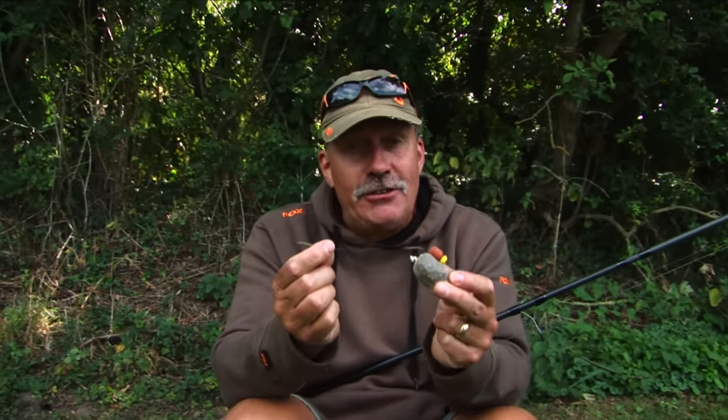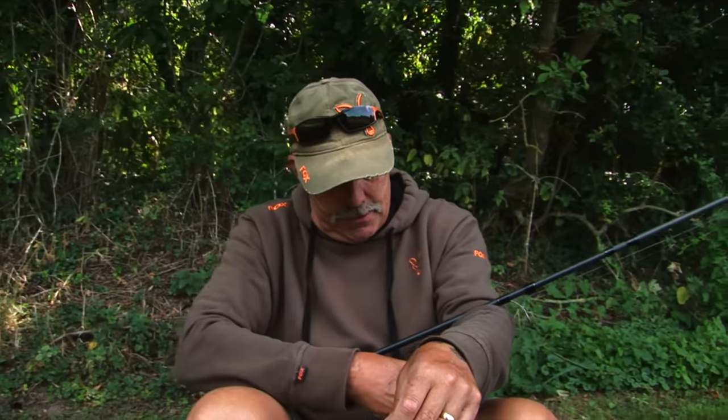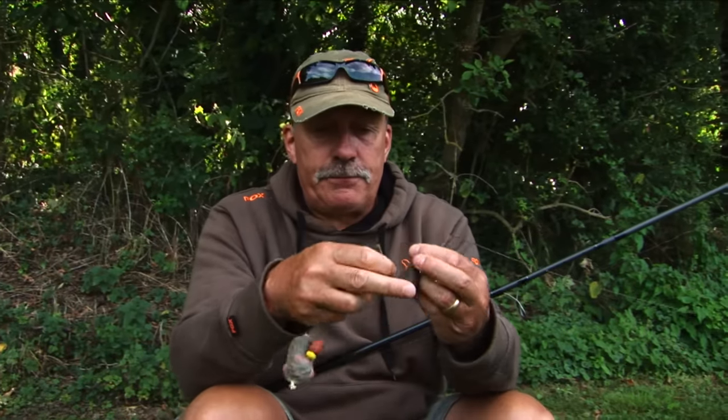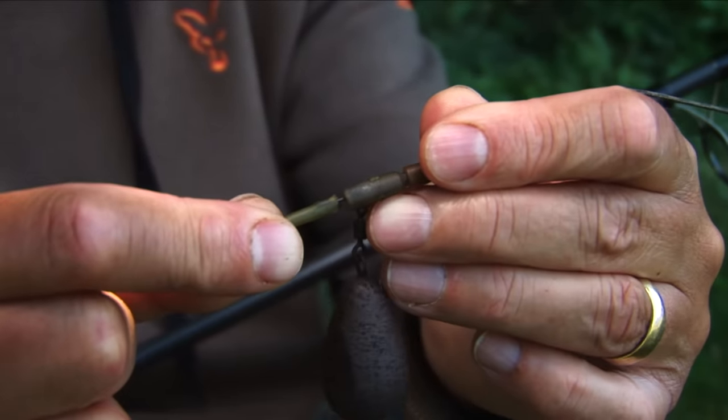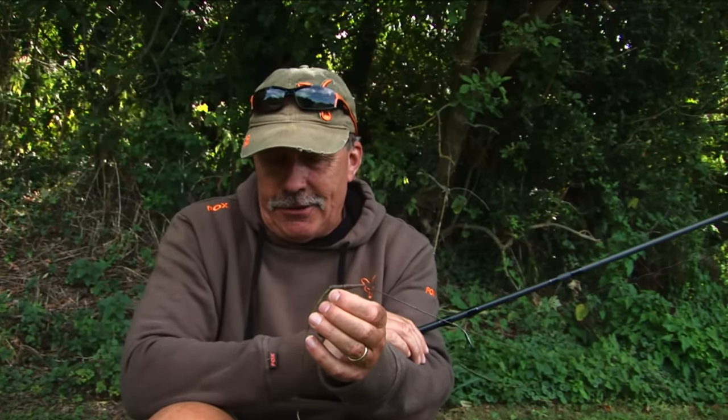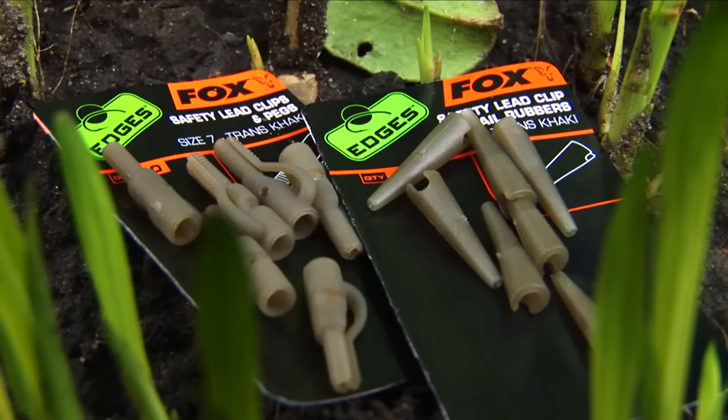And as detailed as that rig is and exactly as I want it, there are other areas of our terminal tackle that need just as much consideration. The rig itself is swiftly attached to the quick change swivel and I push the anti-tangle sleeve up it. The quick change swivel is inside an Edges leg clip. This is the normal one. There is no weed in here as such, and it's slightly ribbed, keeps the lead on there. There's no need to discharge it every time you get a fish.